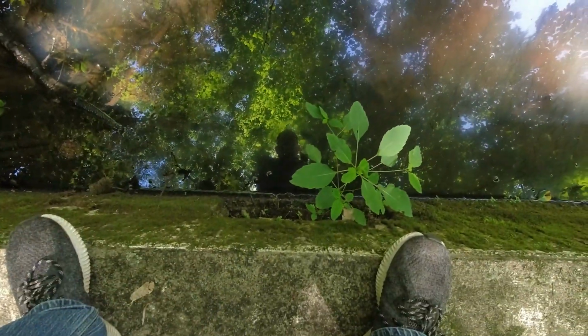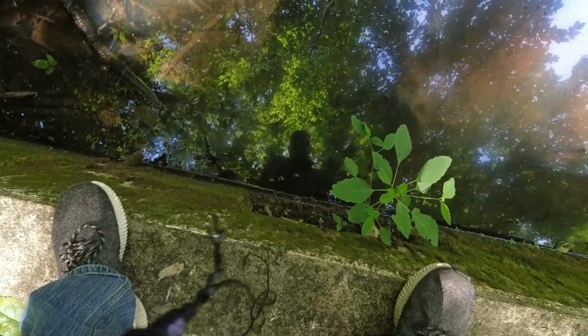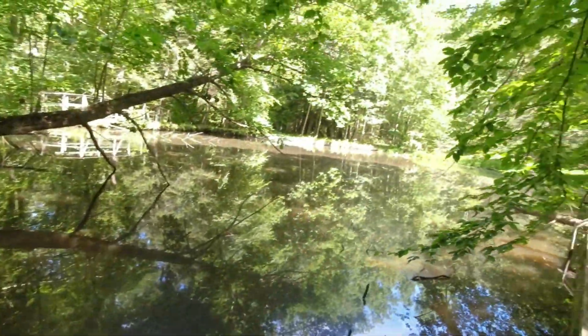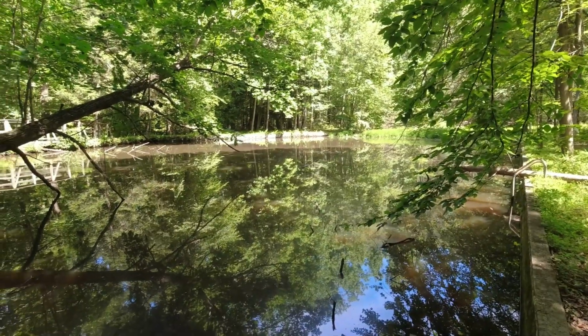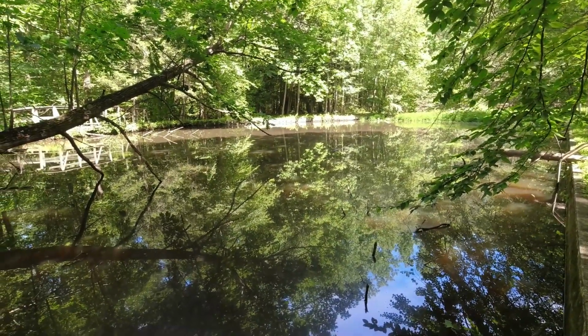So we don't know if this right here would have been another opening for drainage. I don't think they would have had filtration systems in here, but you never know. We'll stick it down along the side there and check it out.